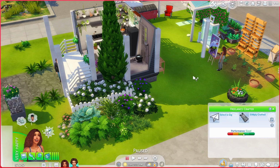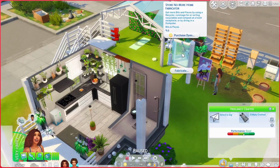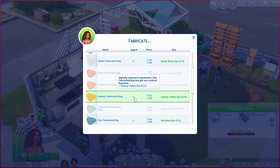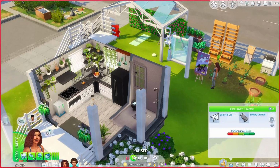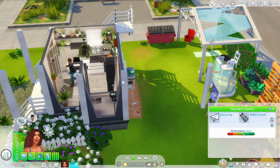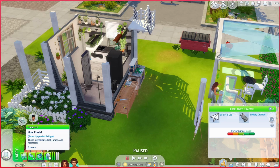All right, sweet pea. Since your man is doing his due, I want to bring up your fabrication. Let's go ahead and fabricate. Let's fabricate a canary yellow rug. Let's do that. All right, when your husband is done with that, let's go ahead and put that in the refrigerator so it won't go bad. See, how is she feeling? Decorated. She loves the decoration. Yay! All right, delicious dish. A very satisfying meal. I'll be full for a while. Well, that's good to know. Doing household things feels so natural in this lot. How fresh these ingredients look, smell, and feel fresh.